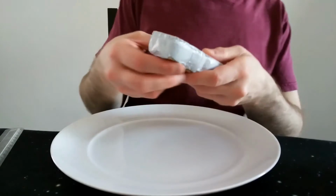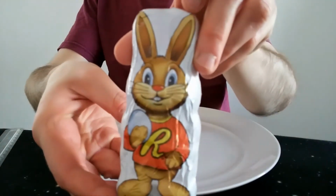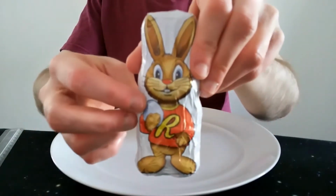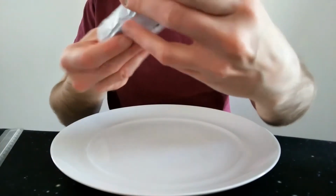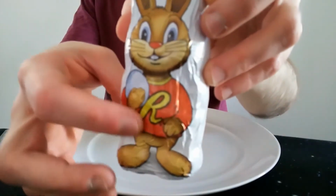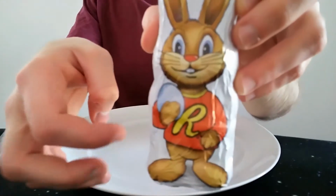Okay, so right. Let's give it an open, I think. Well, in fact, before we do that, let's just have a look. So it looks quite nice. I quite like the bunny. I think it looks a nice bunny, actually. I like the way he's holding an egg. He's got a Reese's orange coloured nose, and a nice Reese's t-shirt here with the R, and the yellow collar and the yellow R and the orange.